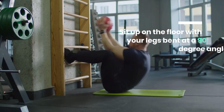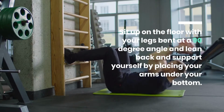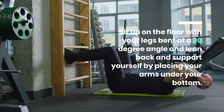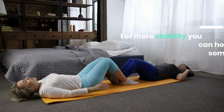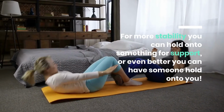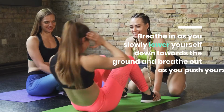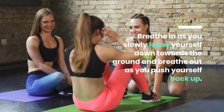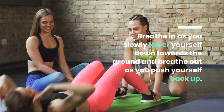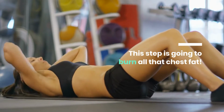Sit up on the floor with your legs bent at a 90-degree angle and lean back and support yourself by placing your arms under your bottom. For more stability, you can hold onto something for support, or even better, you can have someone hold onto you. Breathe in as you slowly lower yourself down towards the ground, and breathe out as you push yourself back up. This step is going to burn all that chest fat.